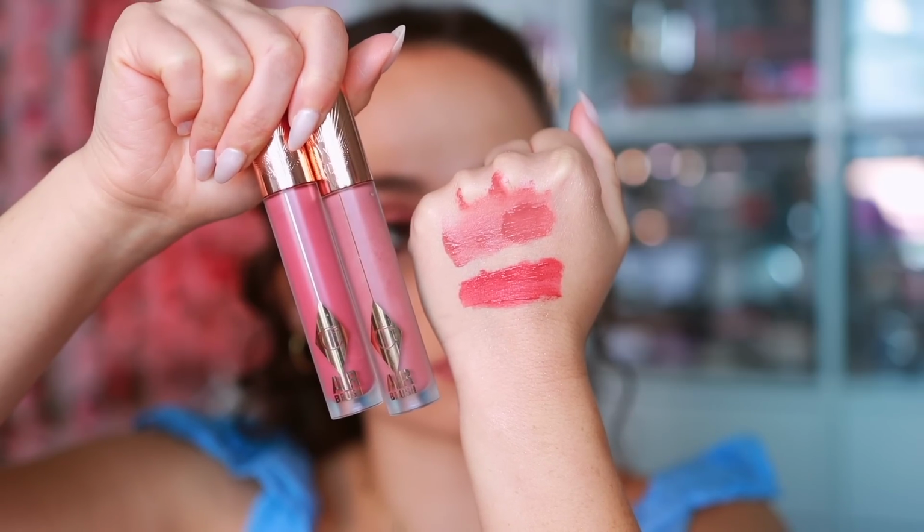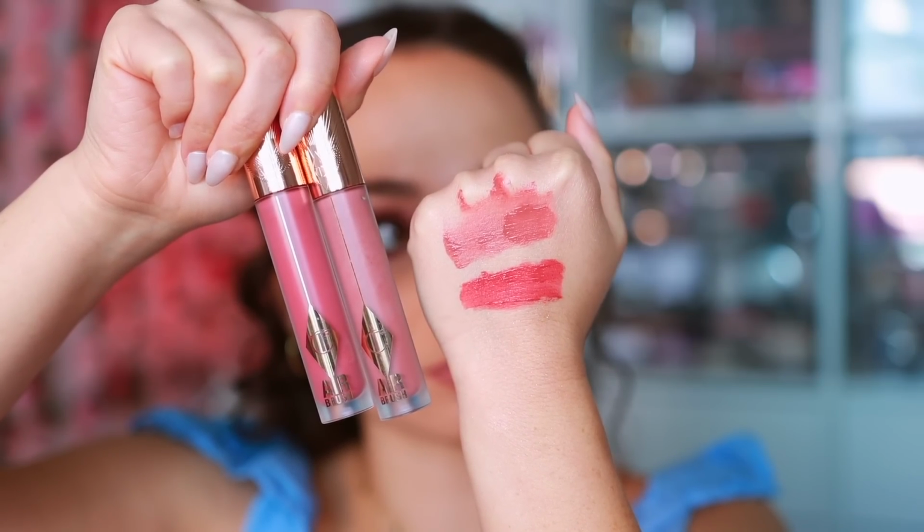So I now have two shades. We have Pillow Talk Blur and then Rose Blur, which is a little bit brighter, a little bit more fun. Pillow Talk is the more neutral one. So this one, it's nice, right? But after having these two, I don't feel the need to purchase any more.